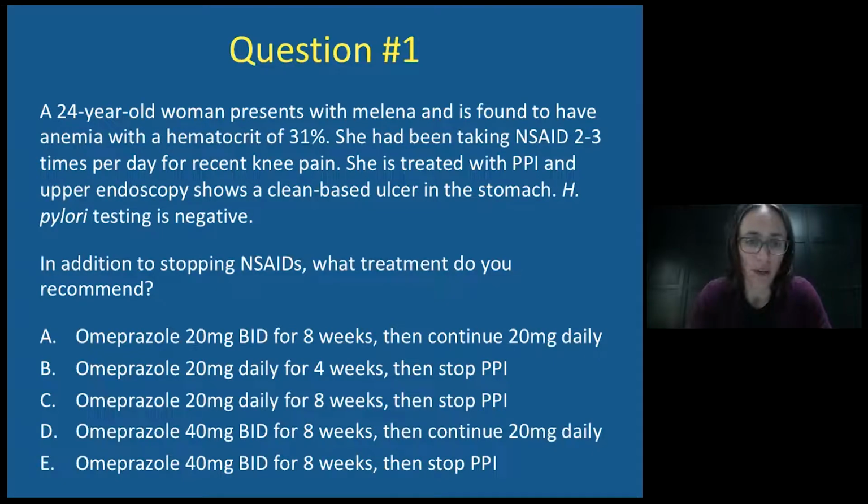A, omeprazole 20 milligrams twice a day for 8 weeks, then continue the 20 milligrams daily indefinitely. B, omeprazole 20 milligrams daily for 4 weeks, then stop the PPI. C, omeprazole 20 milligrams daily for 8 weeks, then stop the PPI. D, omeprazole 40 milligrams twice a day for 8 weeks, then continue 20 milligrams daily indefinitely. And E, omeprazole 40 milligrams twice a day for 8 weeks, then stop the PPI. I'll give you a minute to answer the question.